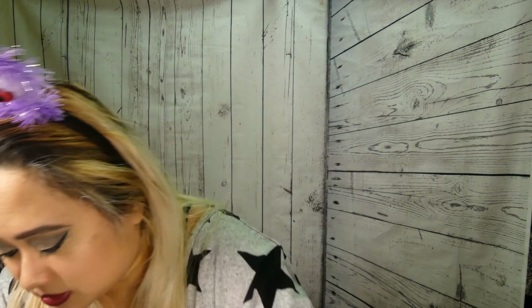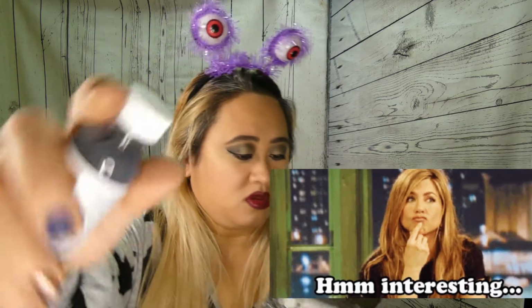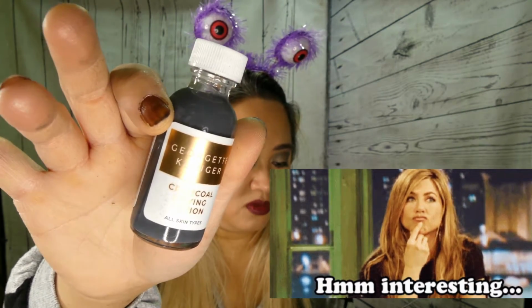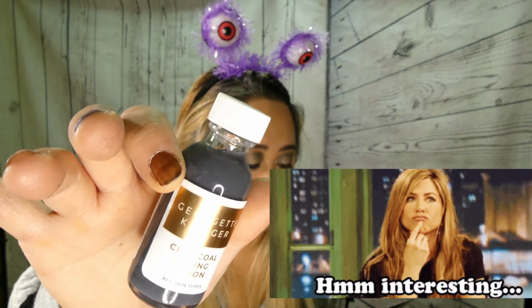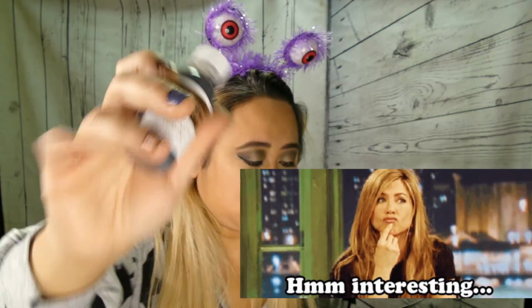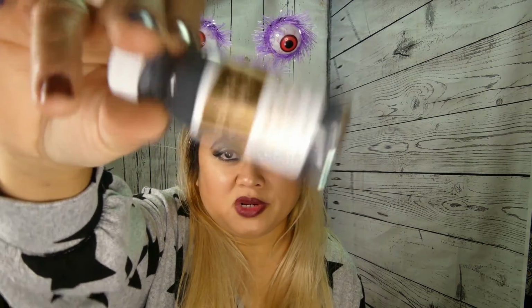And one more product in the box is Georgette Klinger Charcoal Drying Lotion for all skin types. Drying lotion, huh? Never heard of drying lotion. Okay, we got your Georgette Klinger. Value $19. Apply this treatment at the first sign of trouble and you'll wake up to a calm complexion that looks good as new and ready to hit town. Supports clearer, calmer skin, unblocks and purifies pores, draws out excess oil, relieves redness, puffiness, swelling and irritation. Made in the USA. It's fragrance free, cruelty free, paraben free, dye free. All right. Interesting.